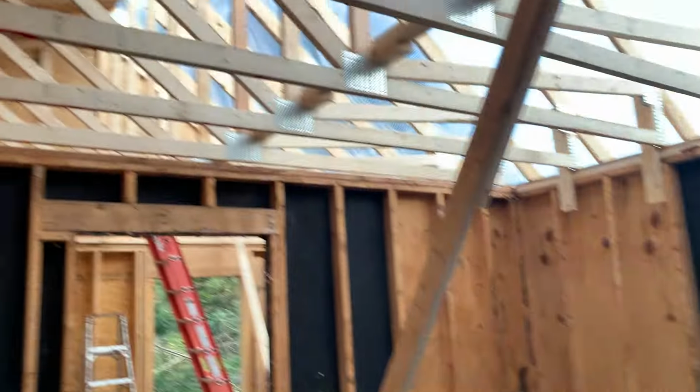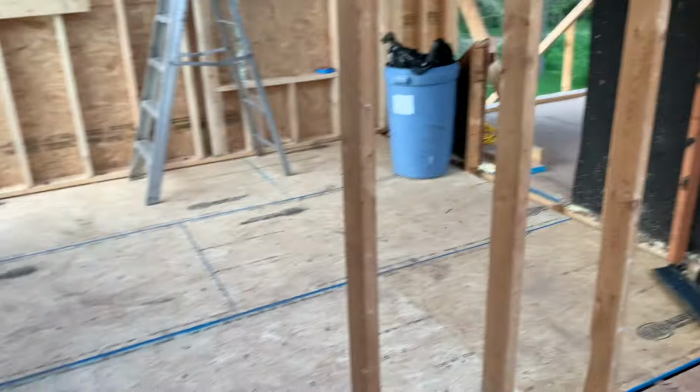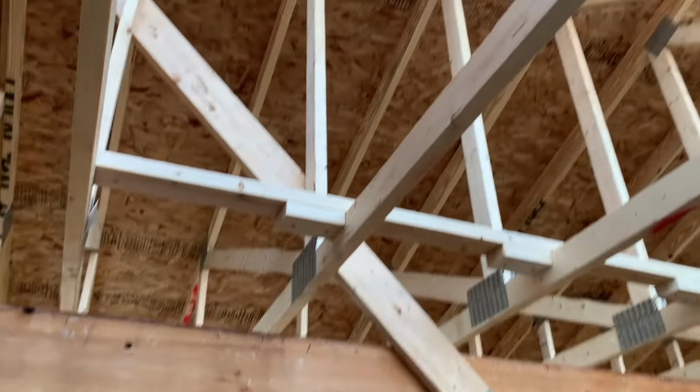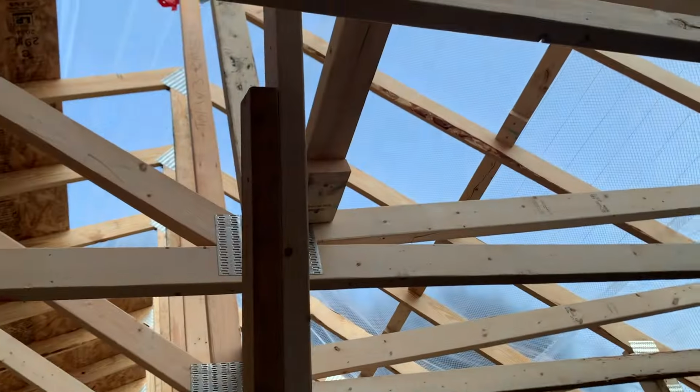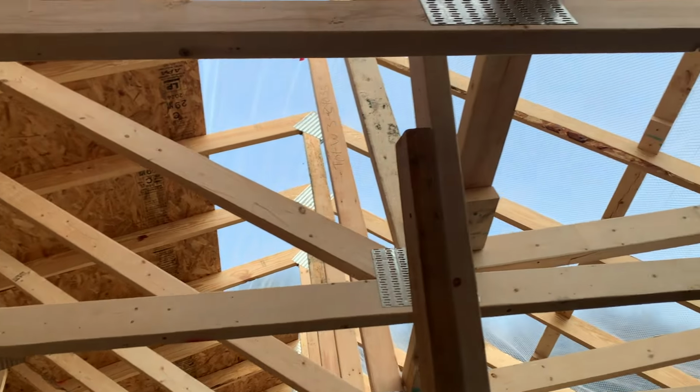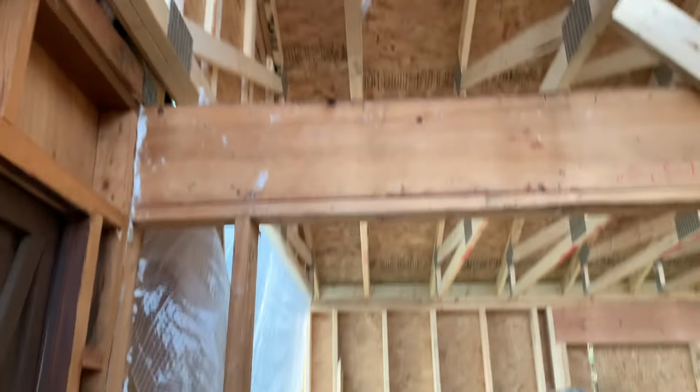Here it is. Pretty cool. We're really excited. So, roofing, super awesome. They're going to finish putting the plywood and the membrane stuff up today.